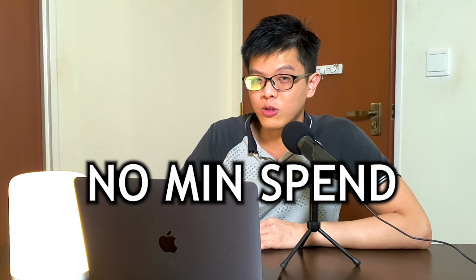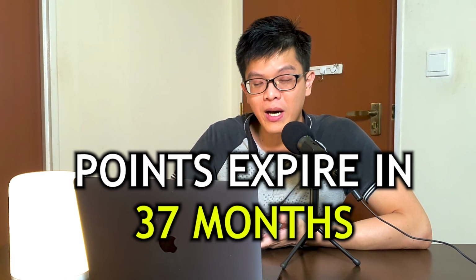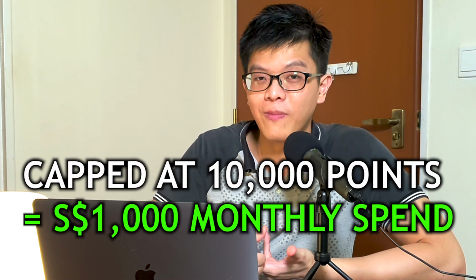And the good thing about this card is there is no minimum spend required to earn 4 miles per dollar, unlike the cashback credit cards, which usually have a minimum spend. And also, the points actually expire after quite a long while, like a 37 months expiry date. But there will be a cap on the bonus points earned, so that's 10,000 points per month, which means a cap of $1,000 monthly spend. So any spend above $1,000 will not earn you any more 10x points or 4 miles per dollar.